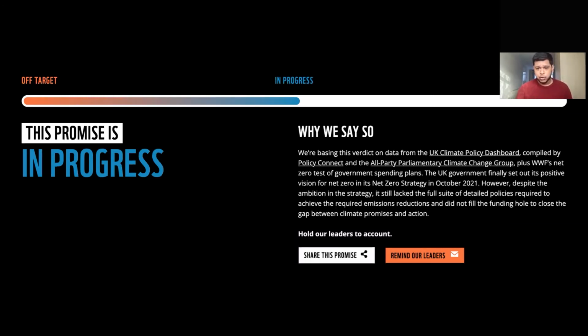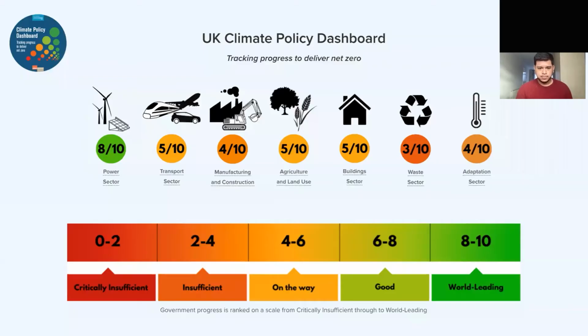We are tracking this promise using the UK Climate Policy Dashboard compiled by Policy Connect and the All-Party Parliamentary Climate Change Group. The Climate Policy Dashboard uses the latest recommendations from the Climate Change Committee to assess the government's progress in introducing policy to reduce emissions in certain key sectors of the economy. The dashboard is updated as the government introduces new policies and delivers on its climate targets.